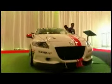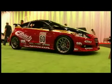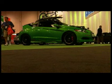The Honda CRZ was actually designed to capture the youthful spirit. And that's why it's Honda's sport hybrid coupe that can show you that a hybrid doesn't have to be boring. It can be fun to drive and really a fun exterior styling that really speaks to a sport enthusiast as well.